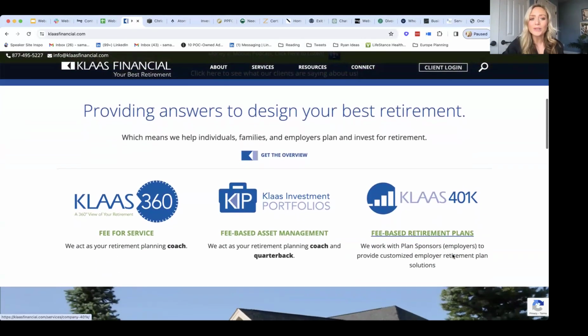If we scroll down here below the fold, now we start to get some information about this firm and what they can do. And so what I would recommend right off the bat, you can see this tagline here, providing answers to design your best retirement. We help individuals, families, and employers plan and invest for retirement. That should be right above the fold, right on the main page of the website.